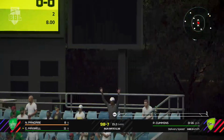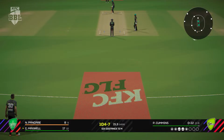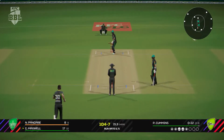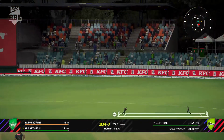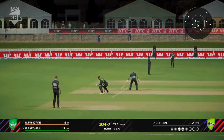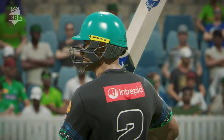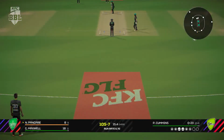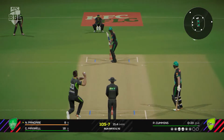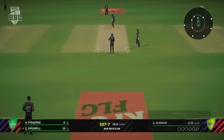Fantastic pull shot. Rode the bounce and got inside the line. That's a brilliantly timed shot off the back foot. It just flew to the boundary for 6. How will the bowler respond? Shot, pull shot past square leg. Maybe 2 more. It mightn't get to the boundary. They should get it. For the Thunder.